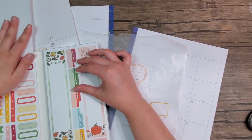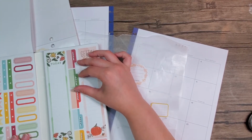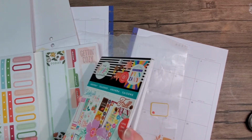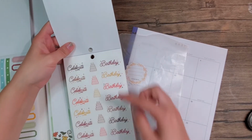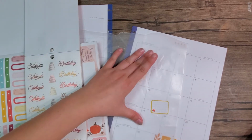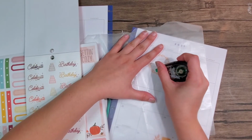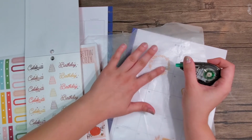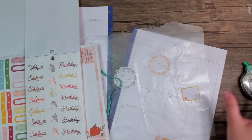These might work. Okay, I'm gonna pause this. All right, in this Hooray Seasons, there are a bunch of birthday stickers. I want these. I'm going to white out this reminder. Did not do a good job with that.